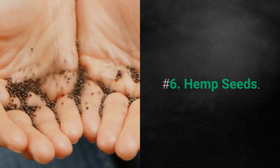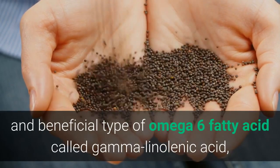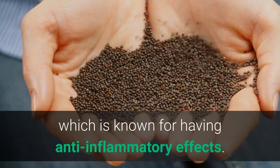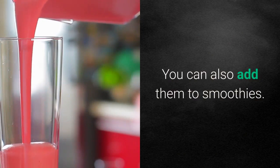Number 6. Hemp seeds. Hemp seeds contain a unique and beneficial type of omega-6 fatty acid called gamma-linolenic acid, which is known for having anti-inflammatory effects. So, for your next oatmeal, don't forget to sprinkle a generous amount of hemp seeds. You can also add them to smoothies.